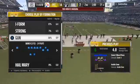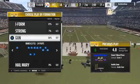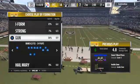Two minutes remain here in the first half. We'll come back to Oakland after this.